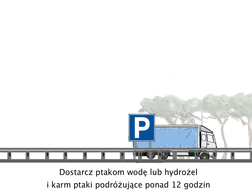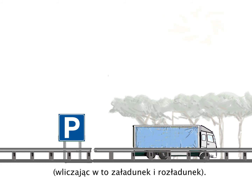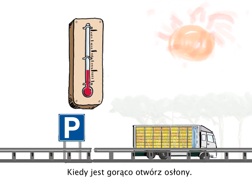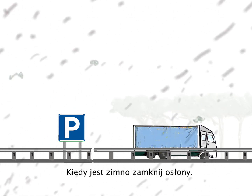Provide water or hydrogel and feed to the birds traveling more than 12 hours, taking into account loading and unloading time. When hot, open the covers. When cold, close the covers.